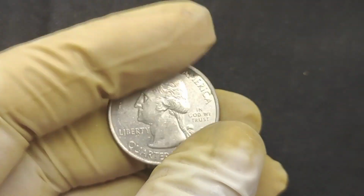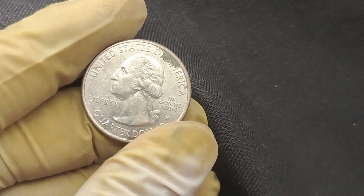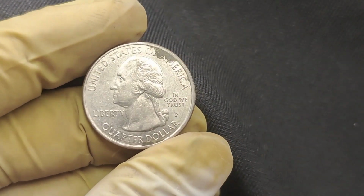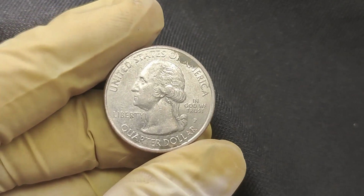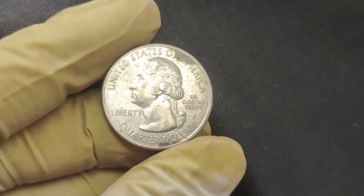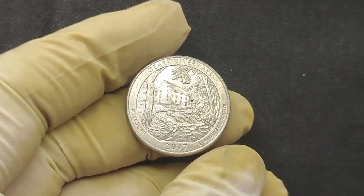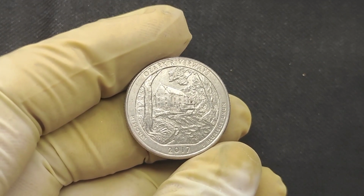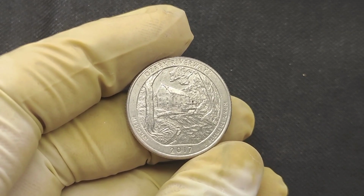If you think you have one of these rare quarters, there are a few things you should check. First, inspect the coin for any visible minting errors. Look closely at the design, paying attention to details like the canoe, the trees, and the text. If you see any doubling or unusual markings, your coin might be worth more than you think.